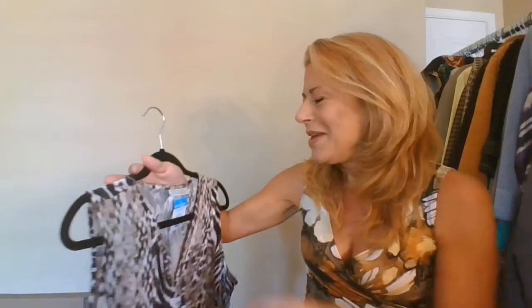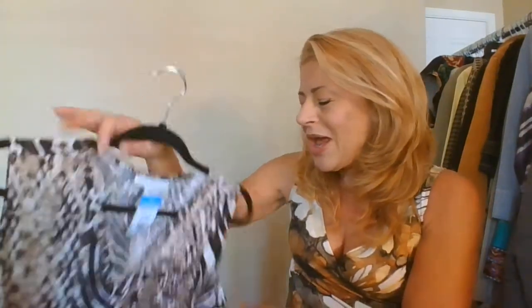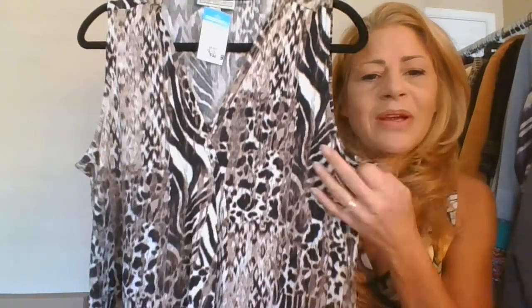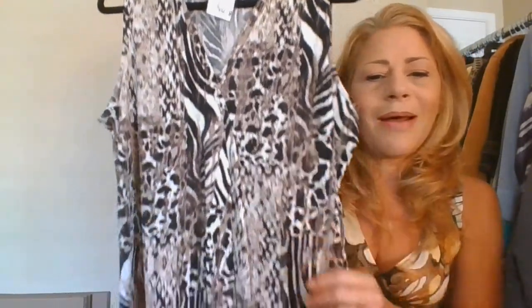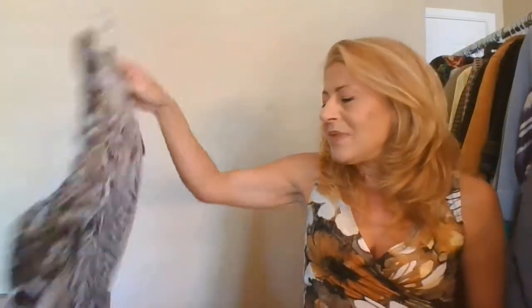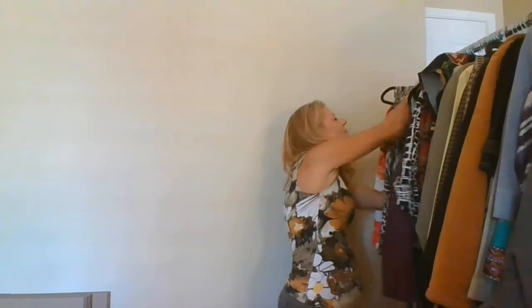All right, I'm gonna keep moving along. This is Dana Buckman, a size large. I absolutely love this. It is really super pretty. I love all the animal prints that are going on. There's like multiple within there. You got some zebra, some reptile and some leopard and all that good stuff. But yes, I'm going to list this in my closet. I don't know if it's going to be too big. All right. Next, I have no idea what brand this is.